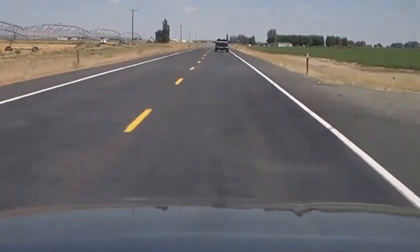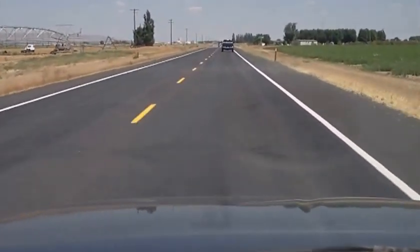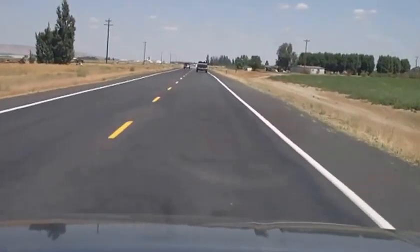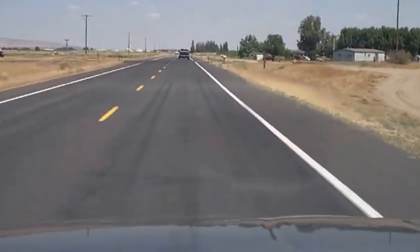Yeah, after the 15-mile stretch, there'll be a couple more miles where there's very light curves, and then you keep going straight, and that is about it. So, when we get to that excitement of Ephrata with all the couple thousand people that live there, I'll show that to you, too.